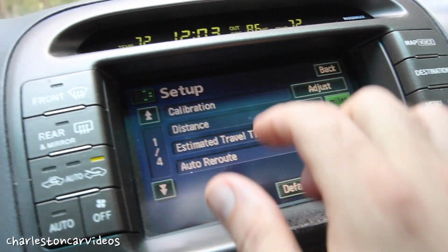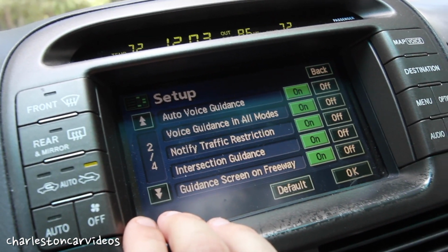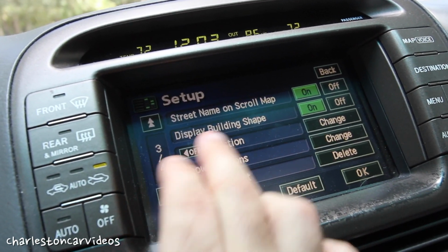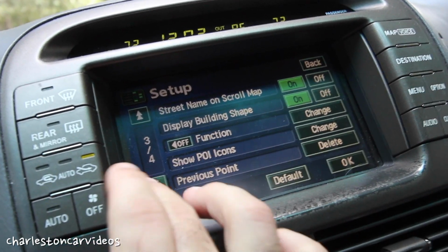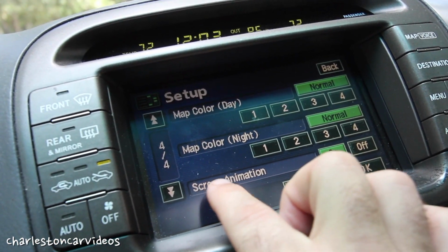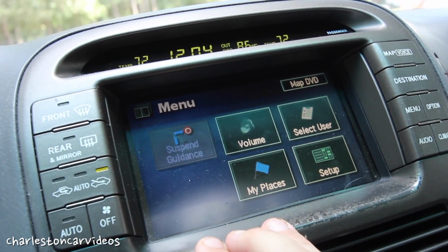Let's hit the menu button real quickly, though, just to see what all is in the setup screen. Calibration, distance, estimated time, travel time, auto reroute. Auto voice guidance, you can turn that on. Voice guidance in all modes, notify traffic restrictions, intersections, street name, scroll map, function, show, POI, points of interest, and page 4. So you can change the colors around a little bit, map colors, and then map color night, and then screen animation is on.